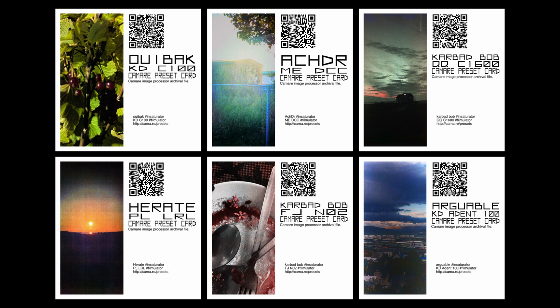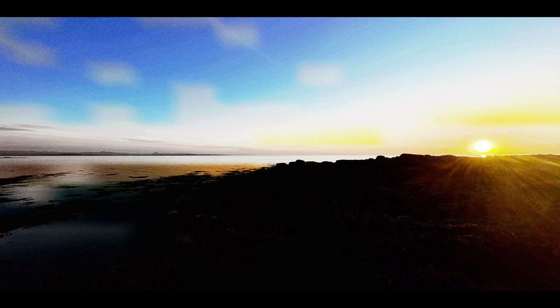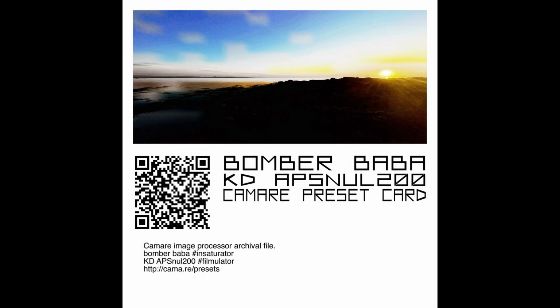Otherwise, one of my favorite presets is, of course, Bomber Baba with this weird way of transforming colors. And that's a place I tend to take a lot of pictures of. That's west of Reykjavík, and far away you can see northeast. You have all those volcanoes on the horizon and the sea in between. I really like the rendering here of the scene. Here, if you want to play with it, the QR code.